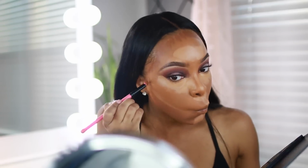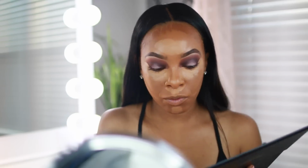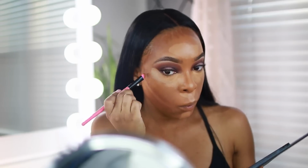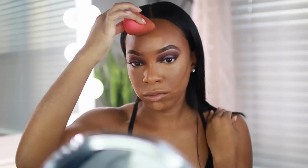I am using an angled brush from the Coastal Scents 12-piece brush set, so the brushes are making it apply really easily. And also, you guys, just look at how it blends out. The concealer itself is so creamy and so blendable that it just looks flawless, okay? And I'm loving how it's not giving a super matte finish, and I love it, okay? So it looks very, very skin-like.